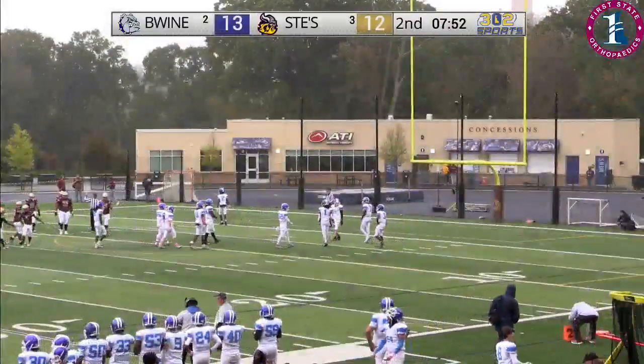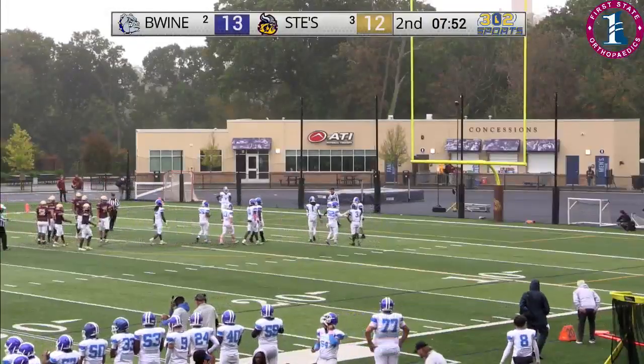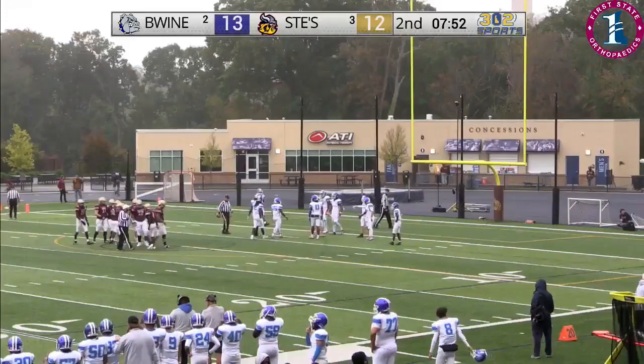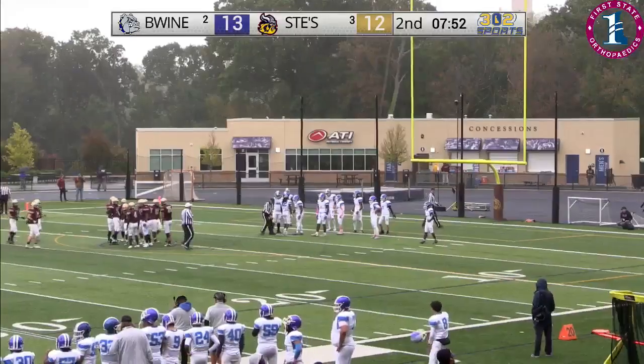And again, I mean, this young man is a really great athlete down here in 1A. It really has expanded this St. Elizabeth offense, bringing him into the mix, and that's a nice play.